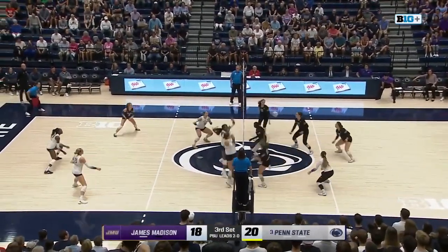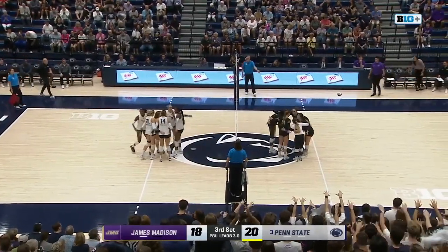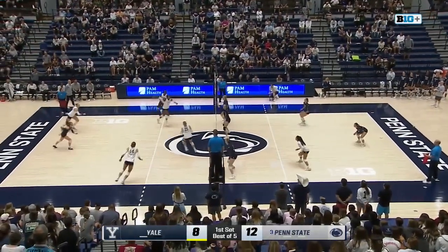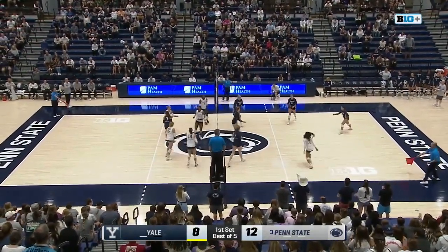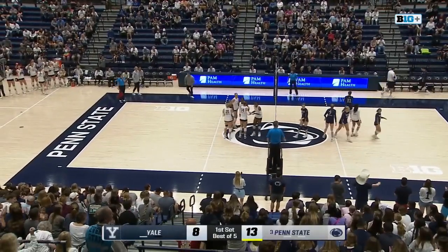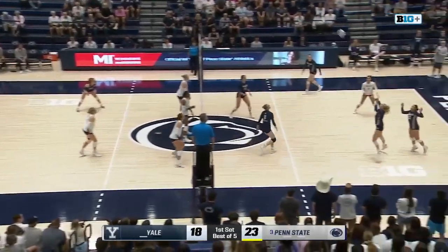Watkins sets Veldman, gets blocked. And it's Caroline Juravicius who is there. So they've squared off as head coaches in conference play, and now here, the Penn State Classic is Taylor Trammell. Quickly through the middle, gets the kill. This is Hannah.